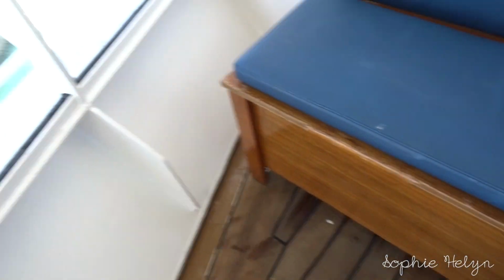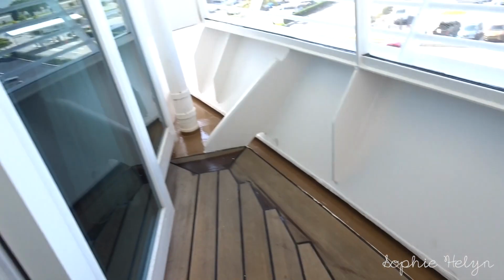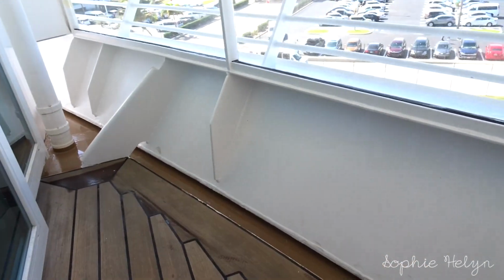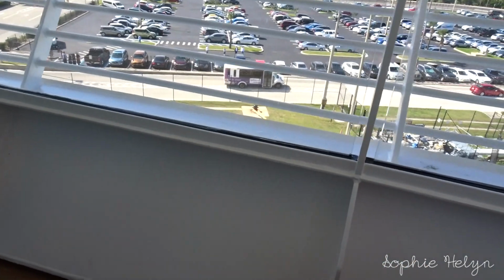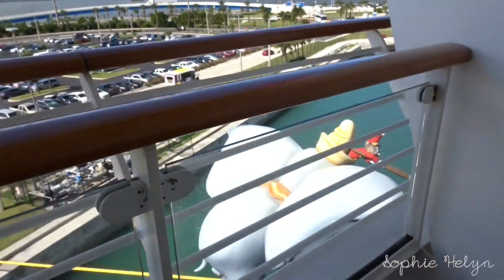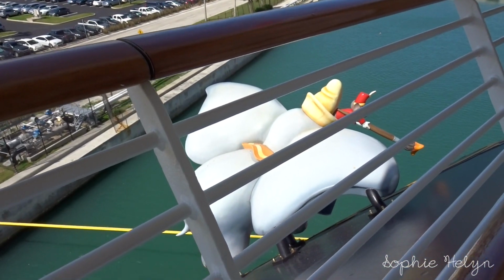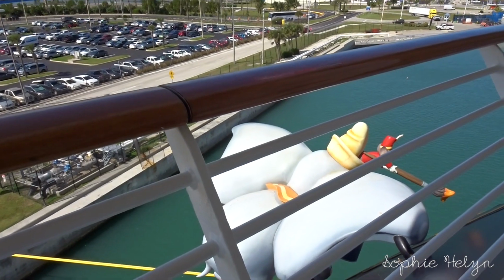I will say it's a pretty small balcony. I mean, if I sit here, because it tapers round, it is fairly small. But you know, we can still sit out here, but there's no like actual chair except for this bench. And really cool, you can see Dumbo on the back of the boat, which is pretty cool.